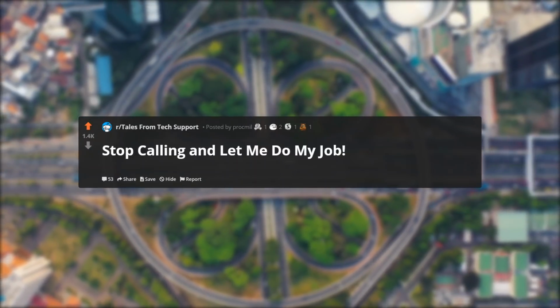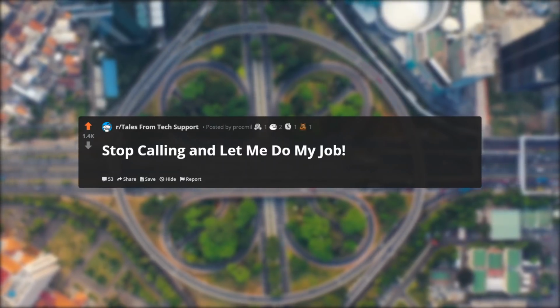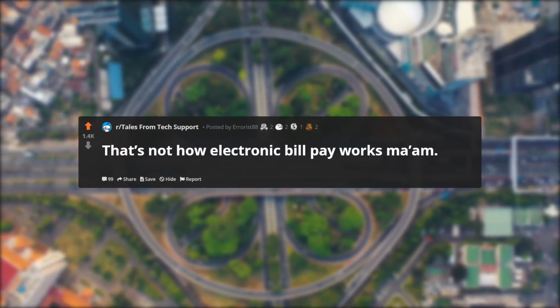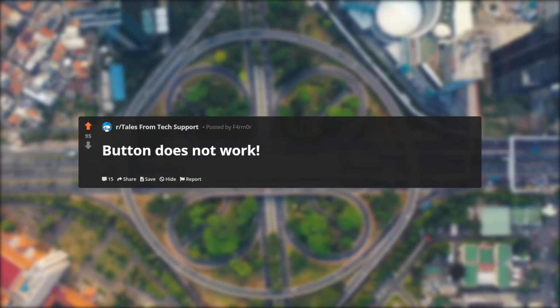In today's episode: stop calling and let me do my job. That's not how electronic bill pay works, ma'am. From help desk to the red carpet. Button does not work.